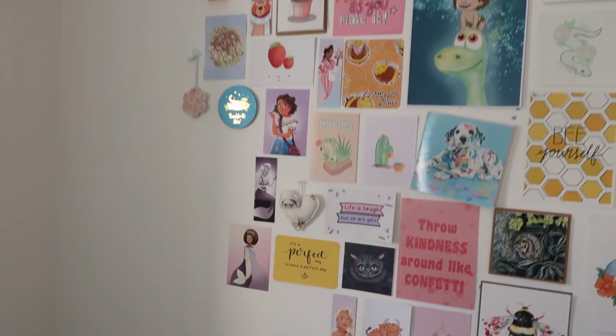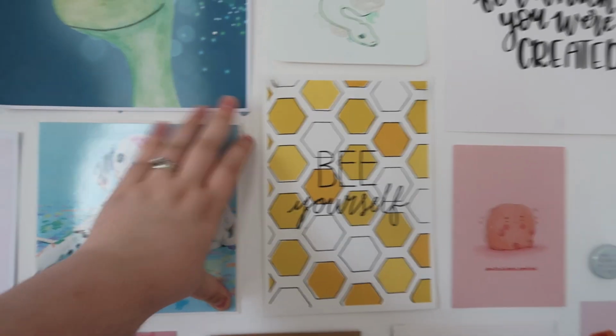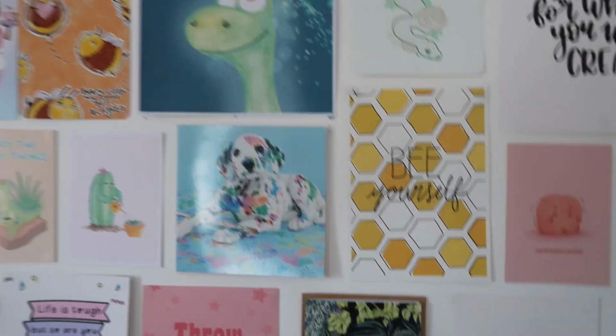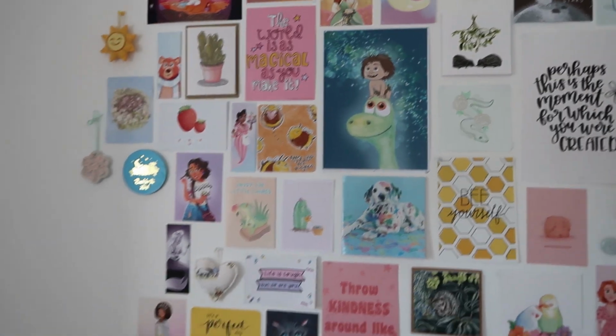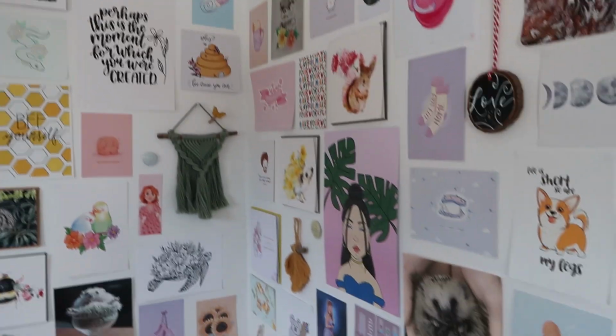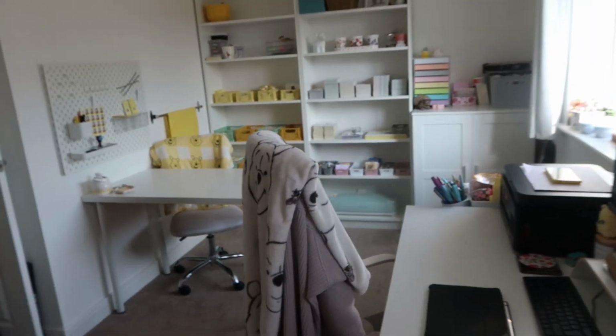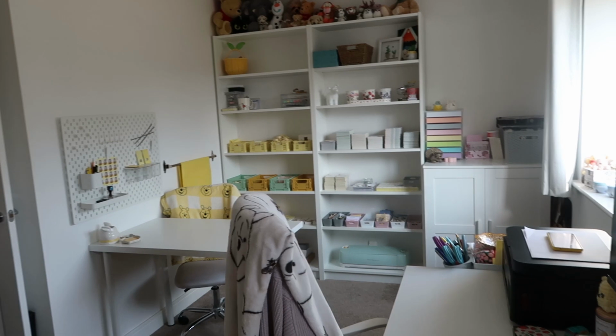And then of course we've got the wall, which I need to re-stick some of this, I've just noticed. I think the temperature keeps changing in here, which makes things unstick. But yeah, this hasn't changed too much other than putting a few new prints up. I still want to add more to this, but this is pretty much the same. If I turn around from where I'm stood, this has changed so much.